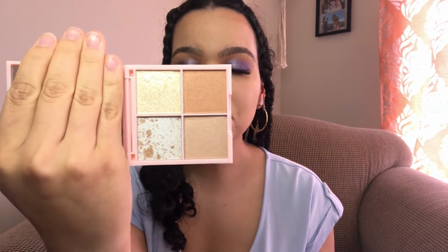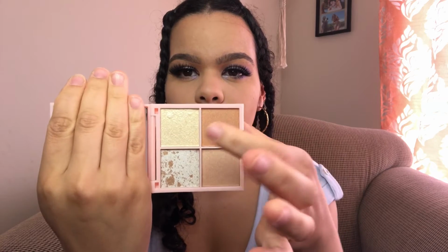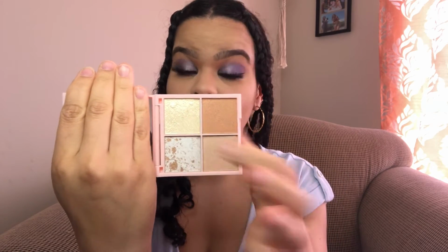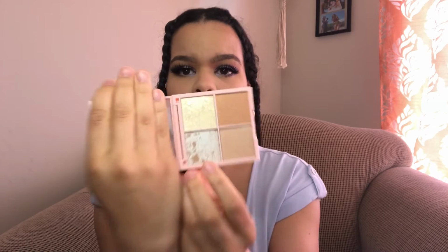Here we are. Okay, like I said, I've never owned a highlighter, so I don't know what I'm supposed to be looking for when it comes to this. These 2 shades look a little bit more natural, I'm guessing. This one looks very shiny and very pigmented, and the 4th one, I think that's called Angel. I don't know where you would put that one. That one looks like a chocolate bar. Should I swatch?